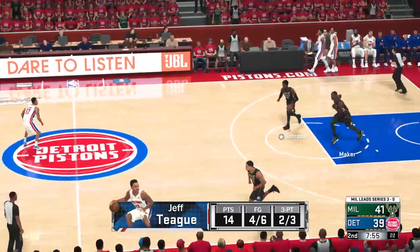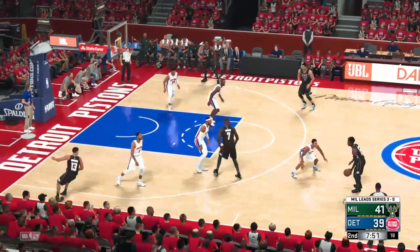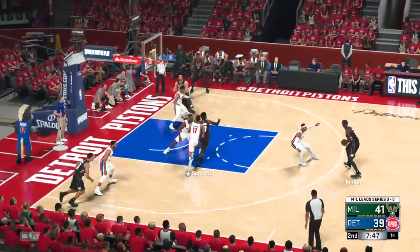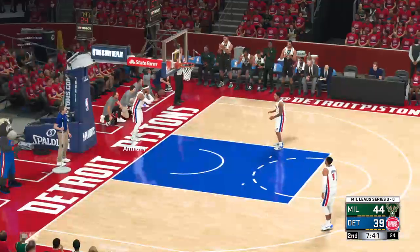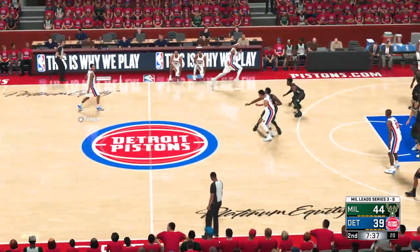Here's Schroeder, still getting warmed up offensively. No buckets yet in the game for him. They set the pick. The dish now to Maker, and it's Aminu in the corner. And another 3 for Milwaukee. And the D has gotten a little bit laxed here, defending the triple.